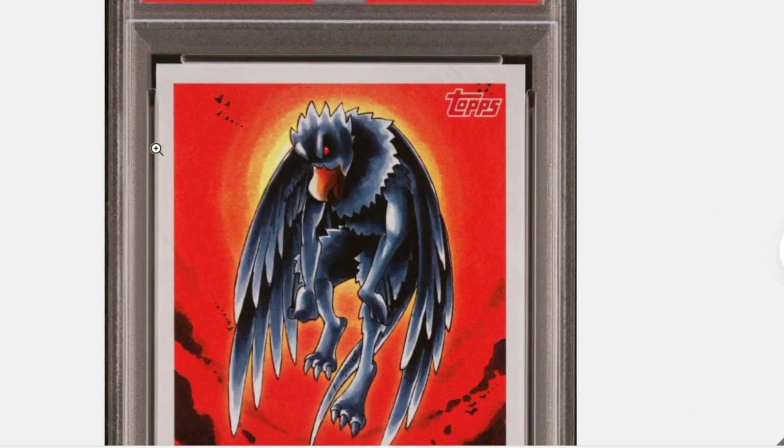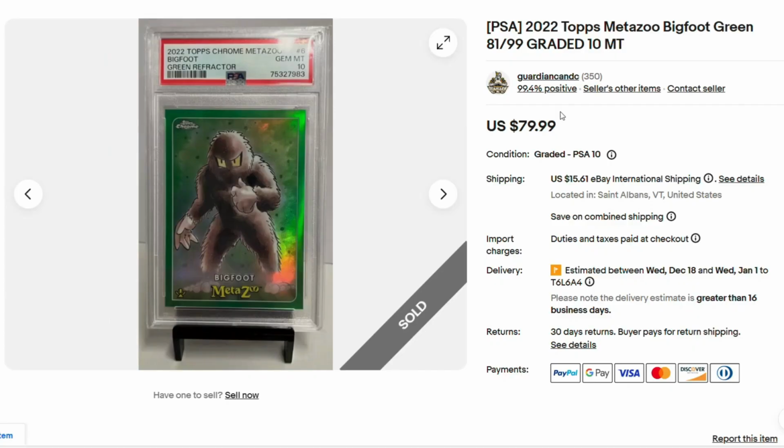And trust me, I've seen this card in person. When you have this in the right lighting, this holographic in the background looks amazing. Here from Topps Chrome, wow, buy it now, $80. Bigfoot Green Refractor, serialized out of 99. PSA 10 for only $80.